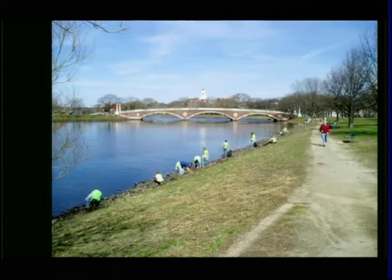So this picture right here is one of our Charles River cleanup days. These volunteers are on the banks in Boston. Right, so that was the Earth Day. Yes, it's our Earth Day Charles River cleanup. This past year, which is what's featured in this picture, was our 10th annual Charles River Cleanup Day. This past year, 3,000 volunteers came out.